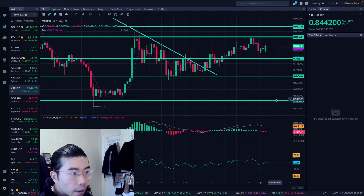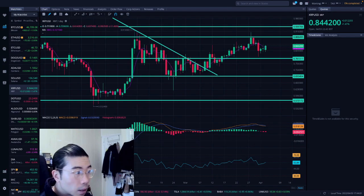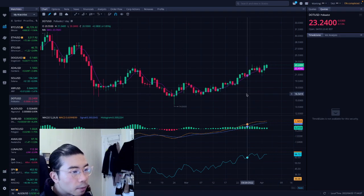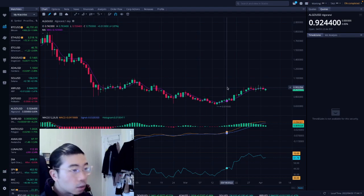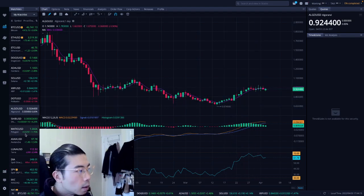I'm not saying we'll get there, but you could clearly see that we're very overbought right now. So definitely be cautious. Polkadot's flat as well, with a 67 out of 70. So I prefer anywhere from 16 all the way to below from there. Algorand's not doing anything. It's flat at the moment, 75 to 67.